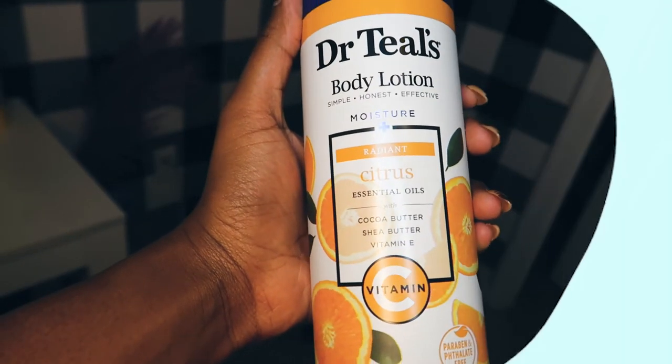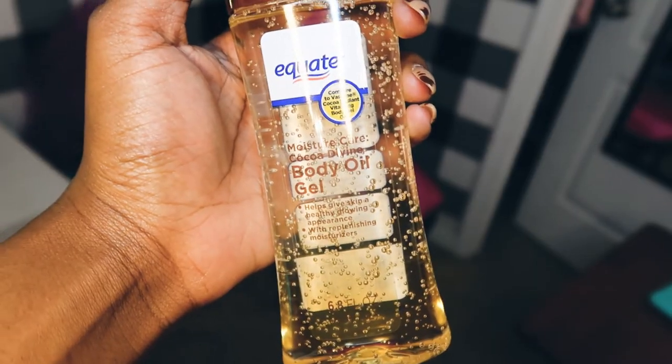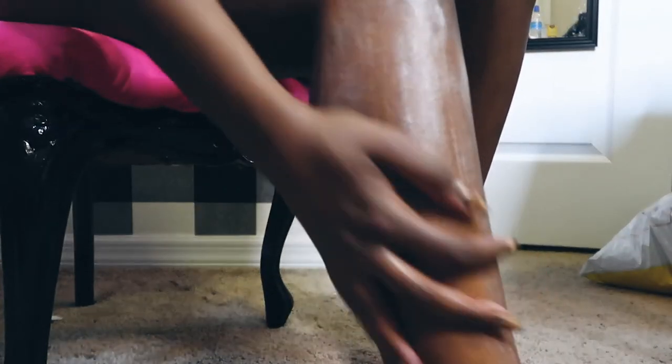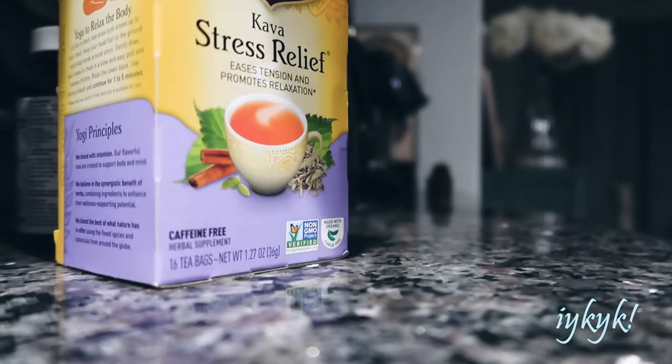So now we're moving on to my body. I got Dr. Teal's. I tried this citrus scent. I probably won't get it again. It's a little bit too much fragrance for me. But I like to mix my lotion with body oil with my dry skin, just really to seep in. And then I like to end my night with some tea. I picked up this Kava Stress Relief Tea.